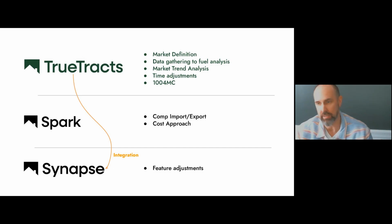Synapse, that's feature adjustments. That's beds, baths, GLA, lot size. The integration between TrueTracts and Synapse is coming soon. Hang on, I got another pop-up here. That's coming hopefully April 15th. We are running out of time, so I'm going to speed up.